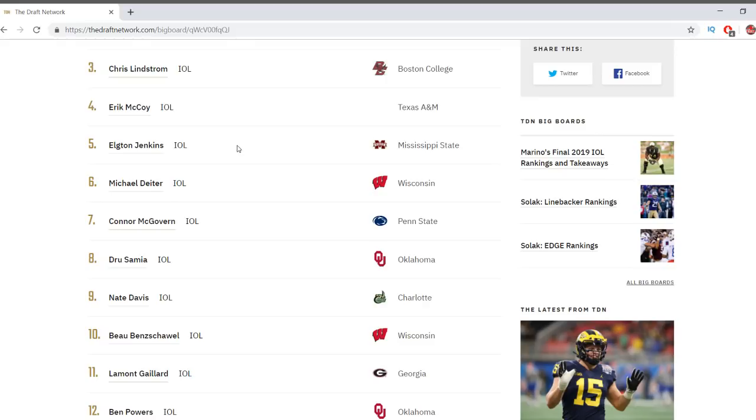Elgin Jenkins from Mississippi State, same situation. I think he's more likely to move to guard than McCoy, but again, could be a center. But yeah, I do like him at guard. I think he's a late second, early third guy. Michael Dieter from Wisconsin, I like him at guard. Connor McGovern, another center/guard guy, about 50-50 which one he plays. Depends on which team drafts him. I'm gonna go bold here and say he's a guard. He'll play guard there, but again, 50-50.